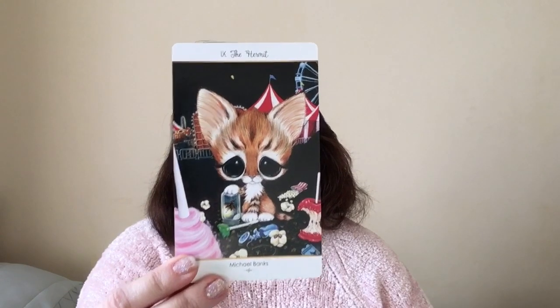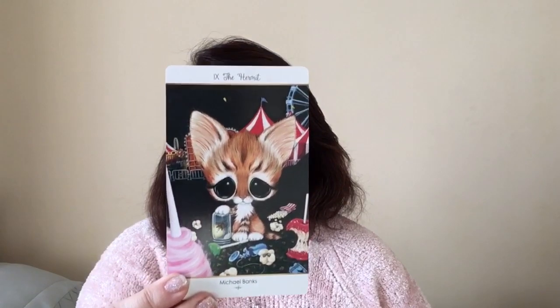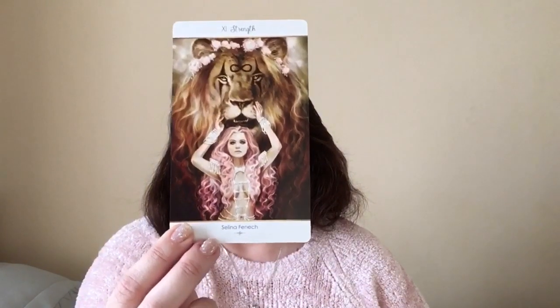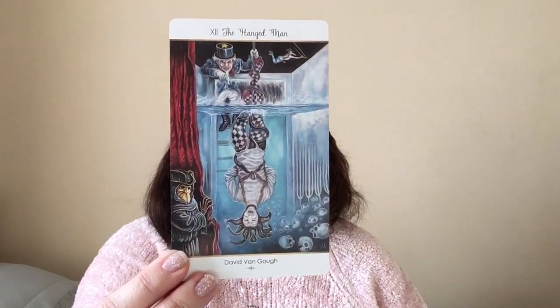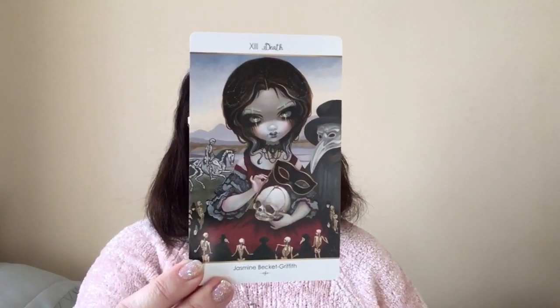I mean, look, seriously, just look at the cuteness of this Hermit. These are the backs. So they're quite large cards, more kind of oracle sized, I guess. This is Strength, and you have the name of the artist for each card at the bottom. Lovely Strength card, isn't it? Hanged Man. Very cool.